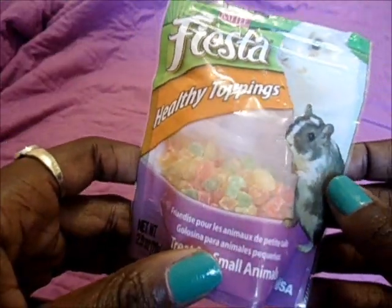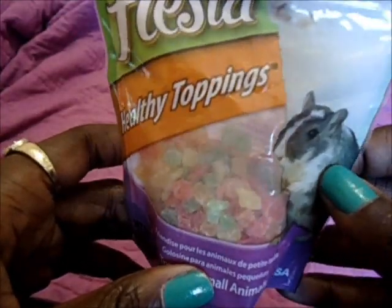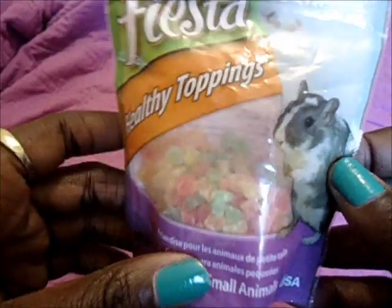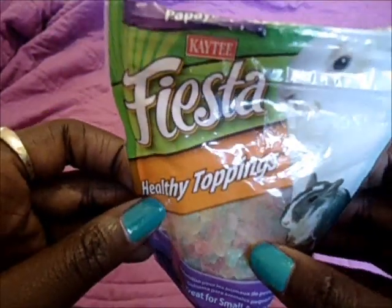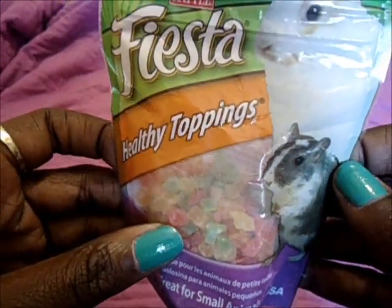I know they have Tractor Supply and Pet Supplies Plus, but I don't have those in my area, so I wouldn't really know if you can find them there. But these I would definitely recommend for dwarf hamsters because of the size. They're also pretty good for taming as well.